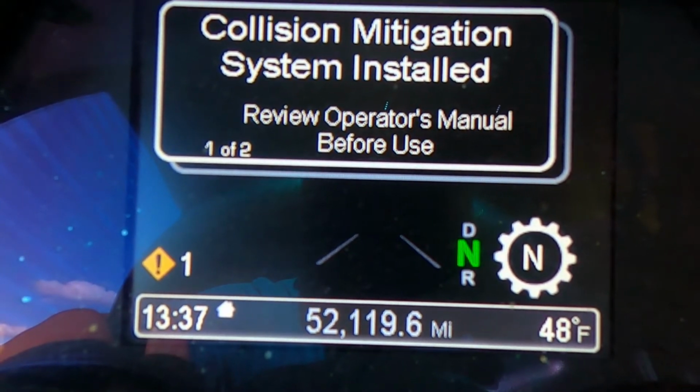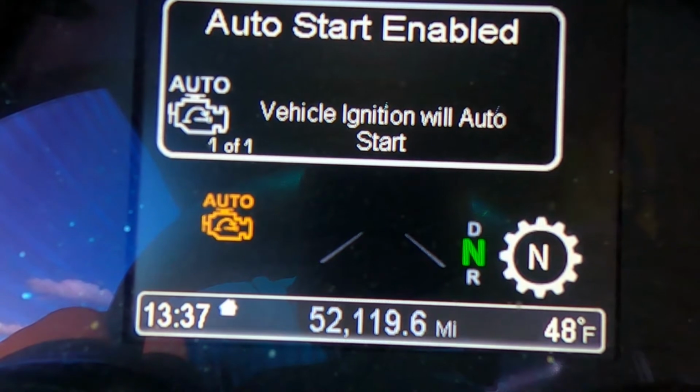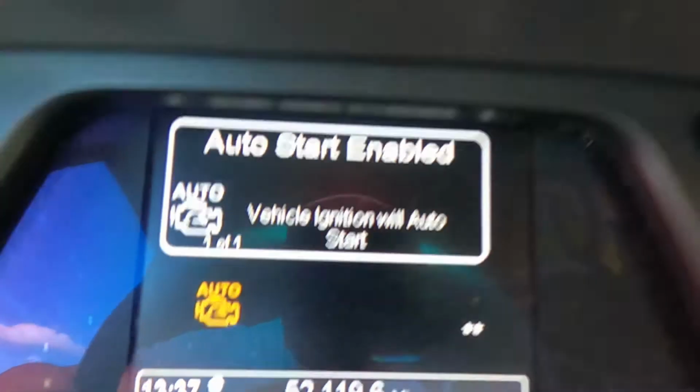And once it has been enabled, it will tell you that it is enabled. Now, a couple things I want to say about this. As I mentioned earlier, it is designed to start the truck when your batteries reach 20% and then charge to 80%. This also is something that can be adjusted at the dealership.